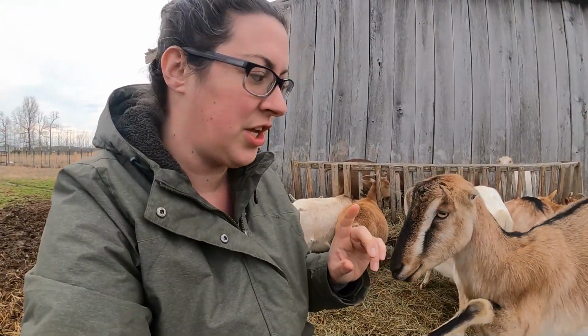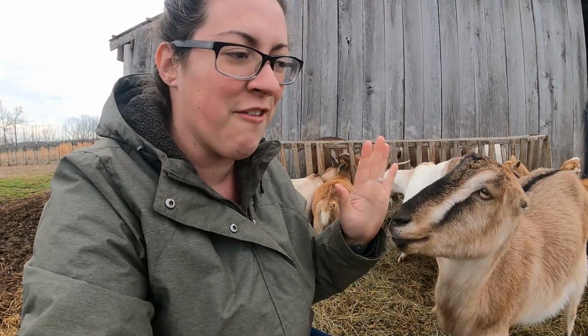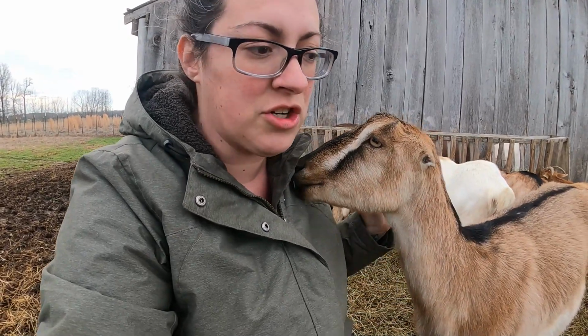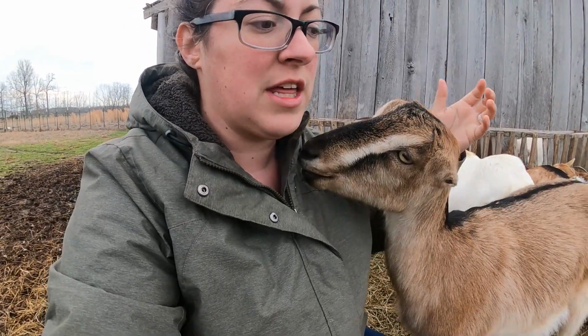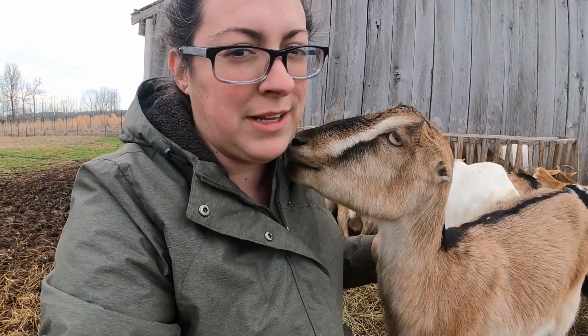Another visual change that you'll see in your goats as their pregnancy progresses is that their vulva will look different. It'll look more swollen, more full, more jiggly. There's just a lot more blood flow and a lot more fluids headed to that area, and everything looks a lot more poochy and puffy than it normally does.